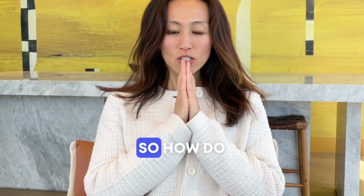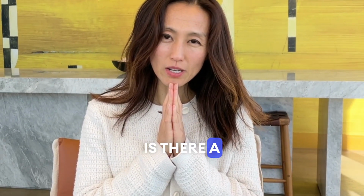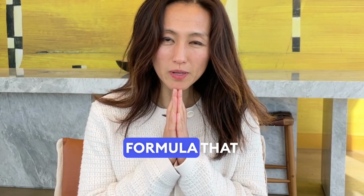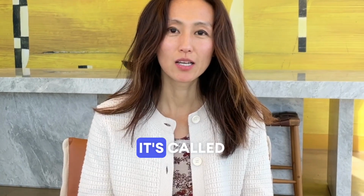So how do you know if buying this apartment or brownstone in New York City is a good investment? Is there a magical number or formula that can help you decipher? Well, I have something that's not perfect, but pretty close to it. It's called the rent yield.